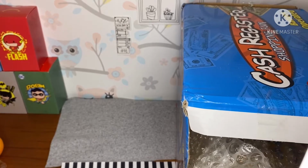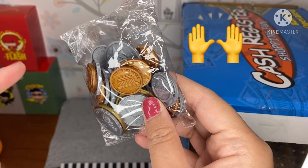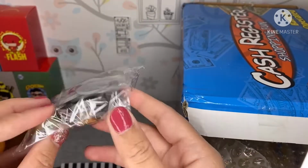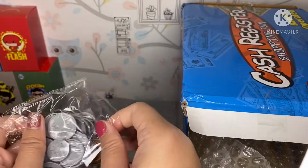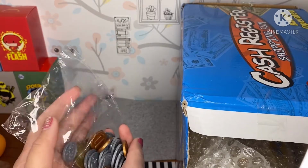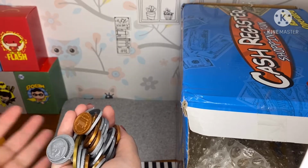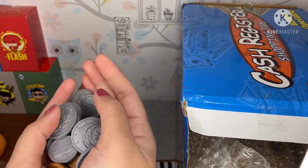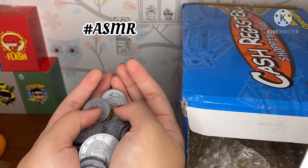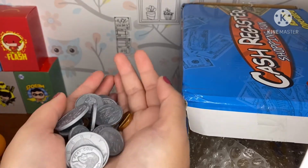So next one. So thank God I found the coins. I don't know why the lone coin is in the banknotes. And actually, because I bought this in Amazon UK, but the currency is in US dollars. It's actually very good quality coins. You can hear it's like the real ones.